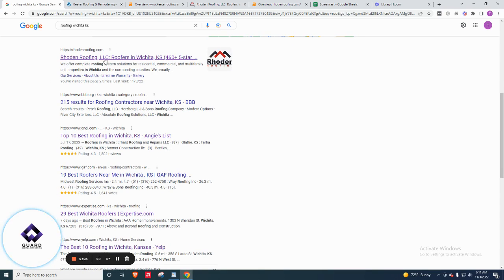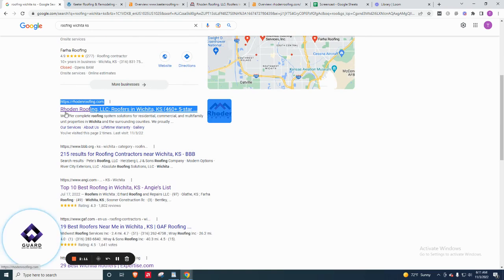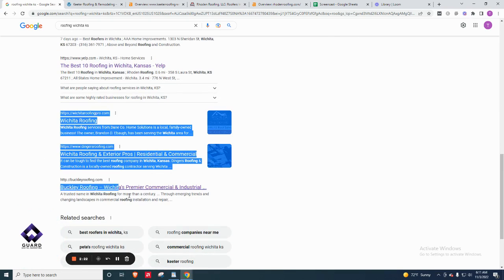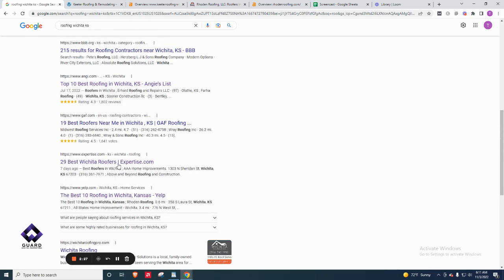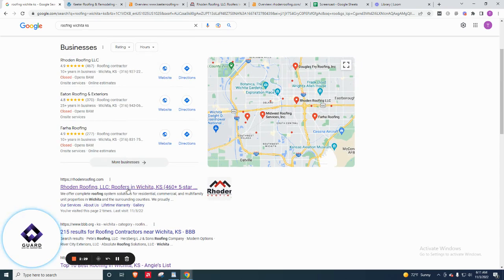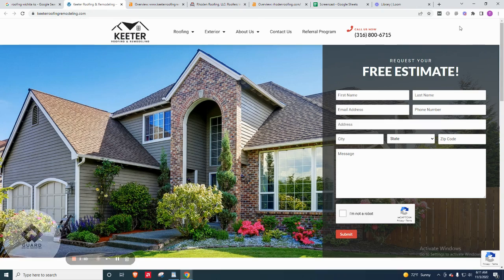Then the next wave, of course, is getting into this actual organic listing here. So we can see Roden is number one here within the map pack, and then organically as well. So they're definitely the top competitor in the area when it comes to online. Now we can see the amount of directories that we're seeing as well. And then we have three other companies here. So we need to look and see what is Roden doing to be able to be on this first page, right? And then we can kind of see what they're doing, do the same things, and then do them better. And that's how you beat the competition.